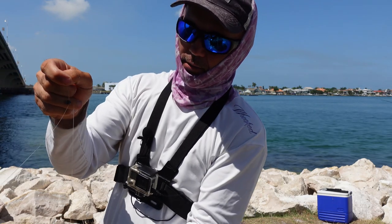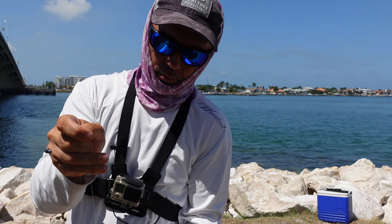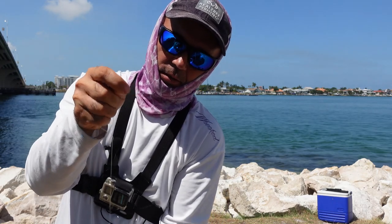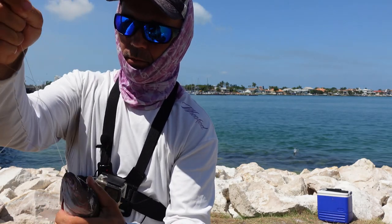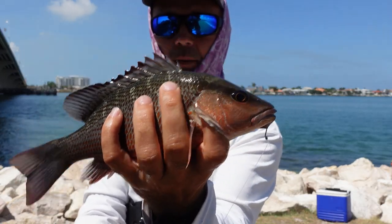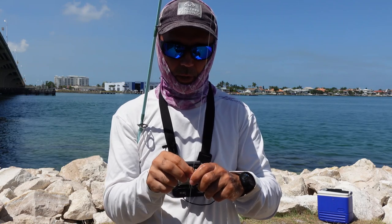Like we're gonna catch some nice snappy snap, guys. It's been a while. I'm glad I got those mojaros. It's not a 10 and a half, 11, I'll measure. Come on, stop moving. There you have it, guys. Nice snappy snap there. My favorite bait for snapper is working today, guys.